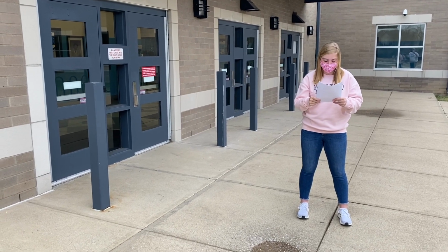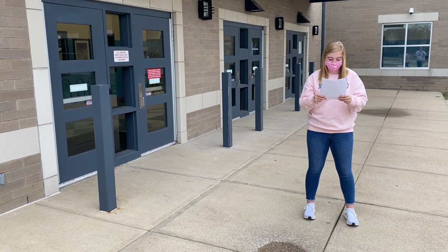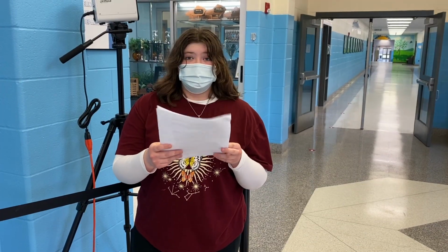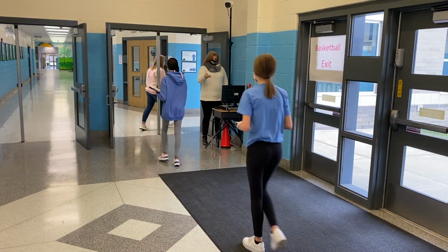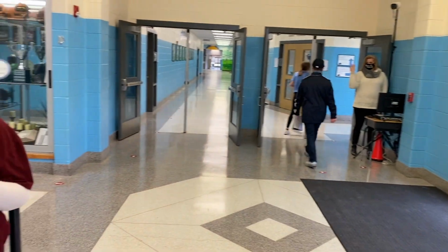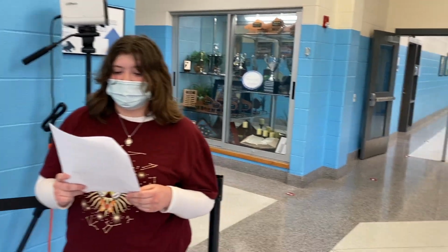Car riders and walkers will enter the building through the athletic entrance, and bus riders through the side doors in the front of the building. As students enter the building, they will be scanned by a walk-through system that checks their temperature. If you show a temperature of 100.4 degrees or higher, you will be rechecked. If it still shows you are 100.4 or above, you will be taken to the school's designated COVID-19 area.